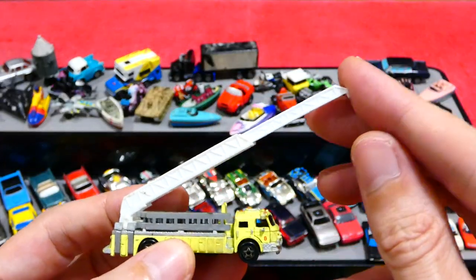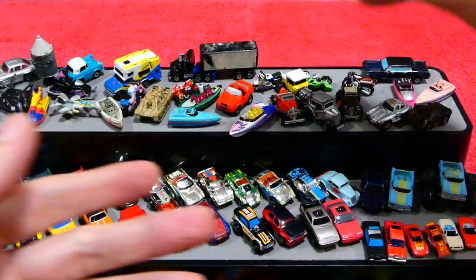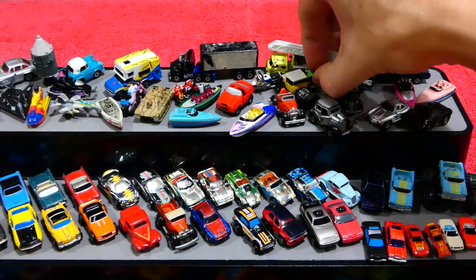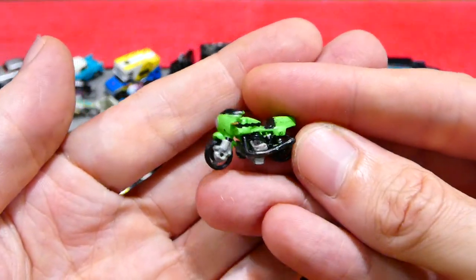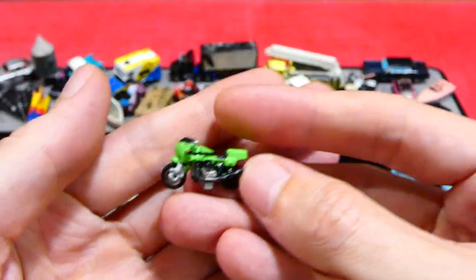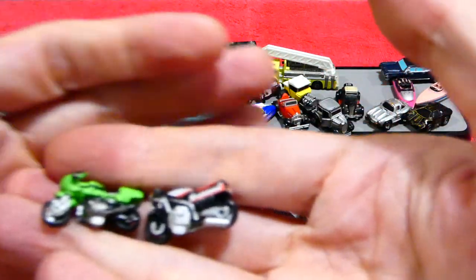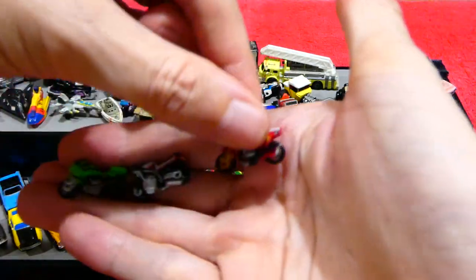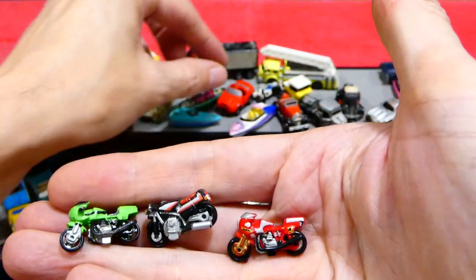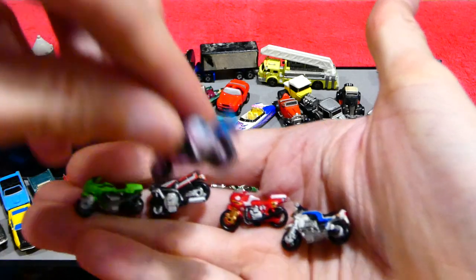I really liked these when I was a little kid. And to be honest, I'm surprised that I even have this many left. I even have some motorcycles, Micro Machine motorcycles. Very cool. There's another one. And there's another one. And there's another one. And there's another one.